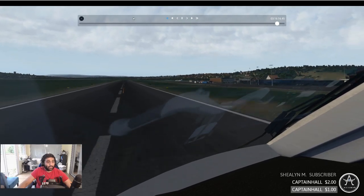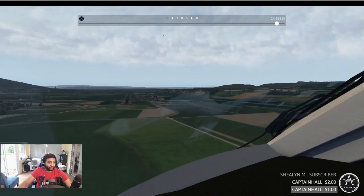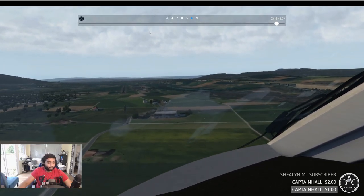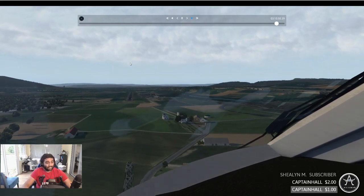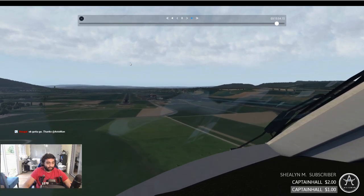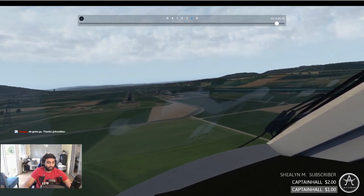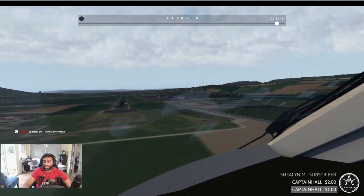Let's see if this view... Of course, I was a little bit to this side of the runway. This approach needs a lot of practice.